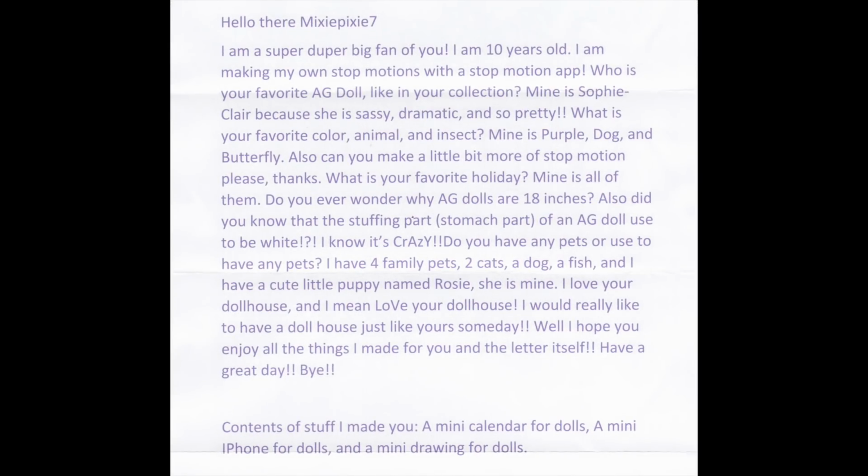Next is a letter from Elizabeth. Thank you so much for writing me. It was really fun to read. By the way, your little puppy Rosie sounds so cute.